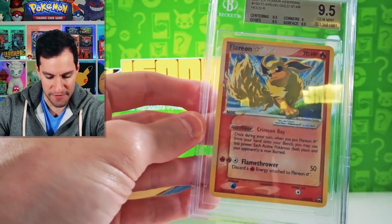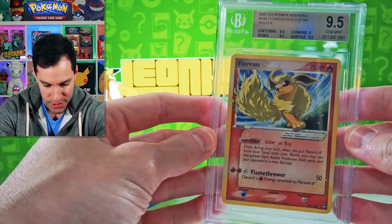So there we go, my friends. Flareon Gold Star coming in at a Beckett 9.5.